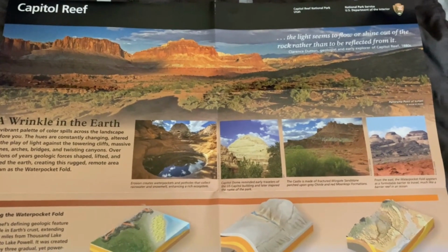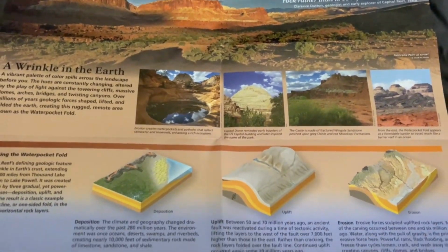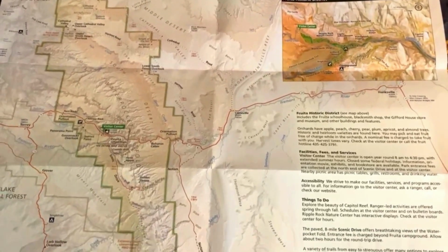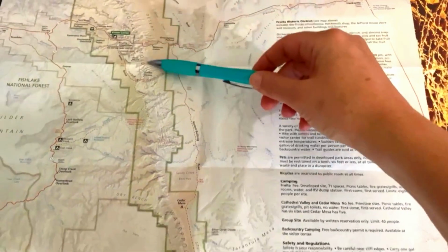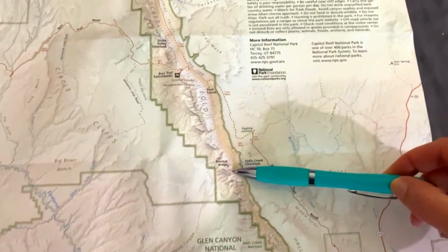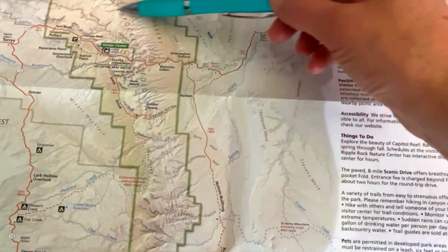The Burr Trail goes through the Capitol Reef National Park, and they have a great map. So I'm going to show you that just to get the perspective on the road. Here's the map of Capitol Reef National Park from the park brochure. And I wanted to show you this to give you the perspective, because the park itself is this green outline, and it looks like a reef, doesn't it? It's a reef made of earth.